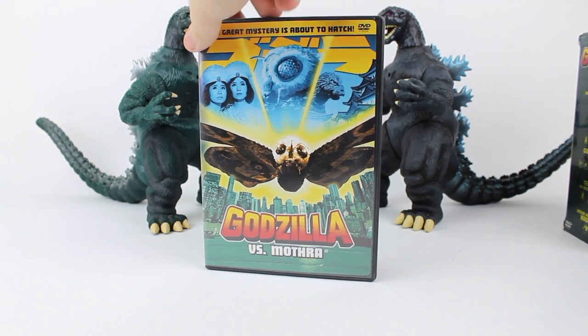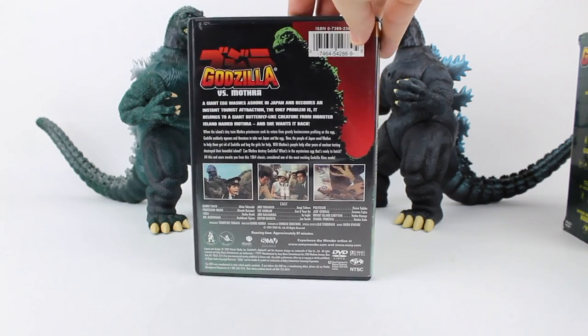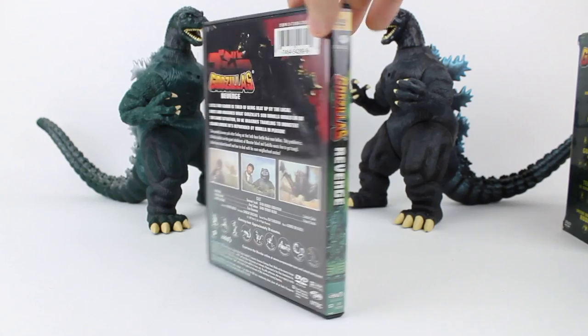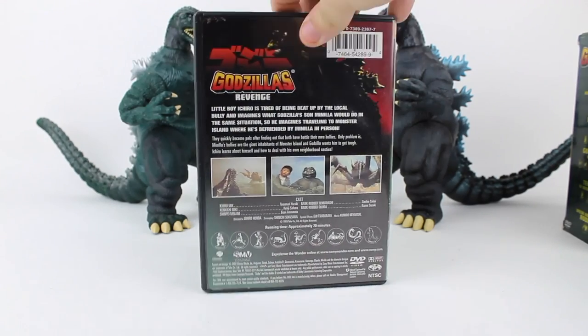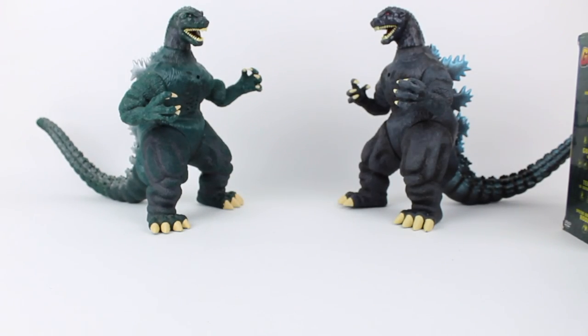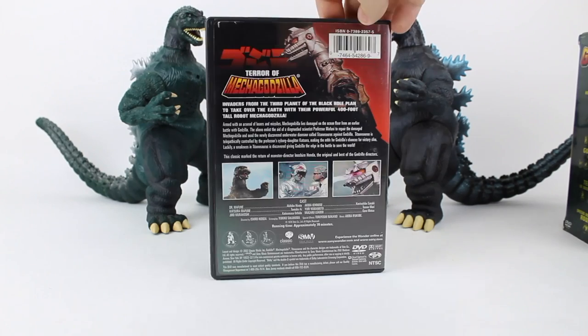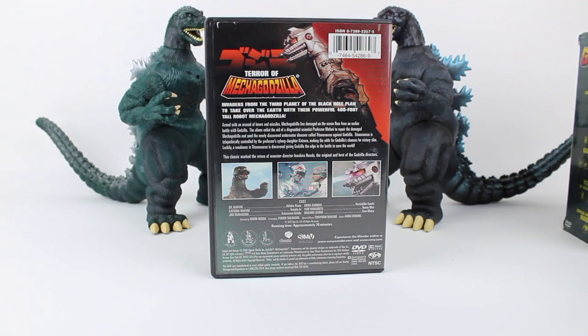It was cool seeing Godzilla vs. Mothra for the first time when I picked this up. This is in fact the set that introduced me to Godzilla's Revenge. This is where the soft spot for the movie came from. This exact set right here. And finally, the legendary Terror of Mechagodzilla. Never did I ever think that any of these movies would become so hard to find.